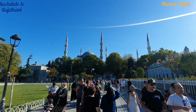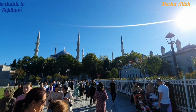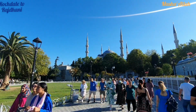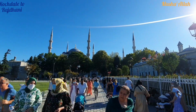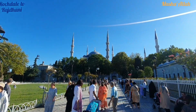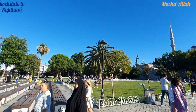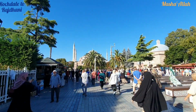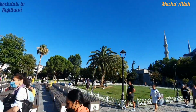and it's mostly famous for its blue tiles, and the architecture that was used on it is absolutely beautiful. That's why they call it Blue Mosque. All the tiles that were used on it were blue tiles, and the glass that's used on the windows is blue. And this is right opposite Hagia Sophia. Now we'll go inside and show you from inside.